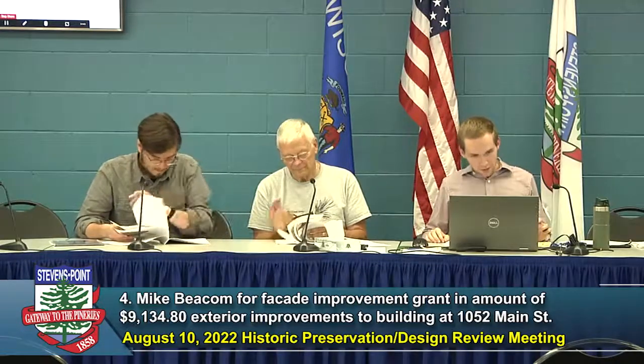It looks like on page 20 that there used to be signage in that same location. Yes. And that's one of the reasons why, in terms of the application, I'm not too concerned about the installation of that sign onto the building. If there were not historically signs located on that wall, then this commission would have had to approve the sign as well as the facade grant request.